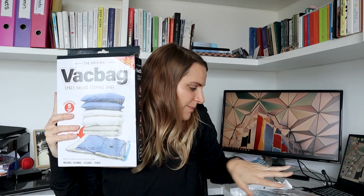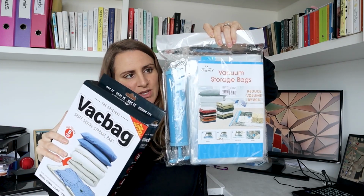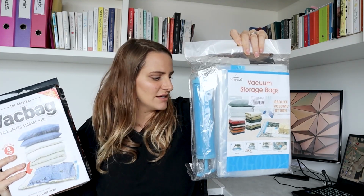So, vacuum packed stuff. More vacuum packed stuff. This one I bought comes with a little vacuumy thing that I thought might be helpful. And then another vacuum pack. This one doesn't actually use a vacuum. You roll it up to get the air out. I have seen some people love it, some people hate it. I'm going to give it a try and I will let you know if I love it, hate it, or just feel meh about it.